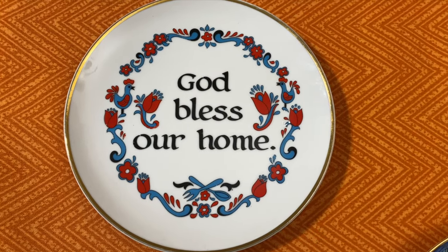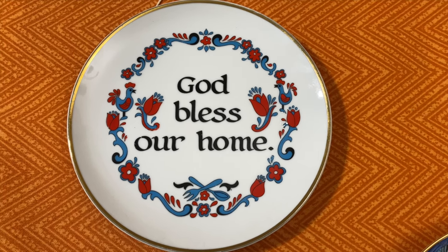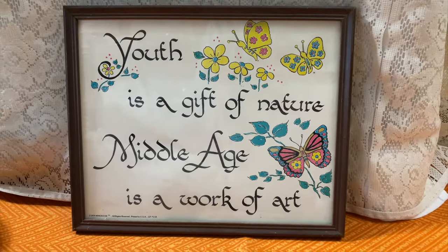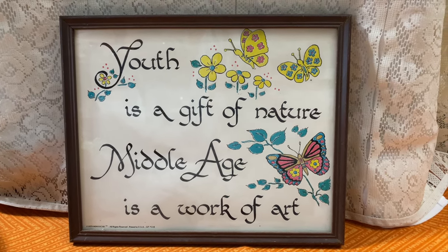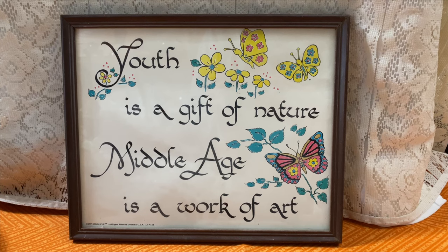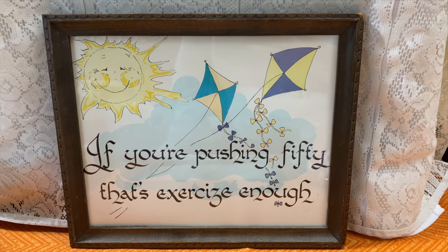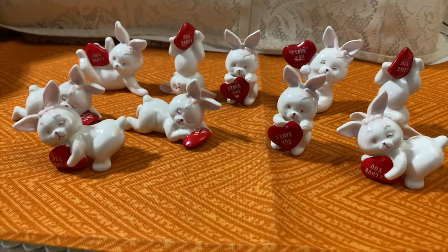I also picked up this for the same 70s train on Whatnot. God Bless Our Home, a nice wall decor plate. It already has the built-in hanger at the back. And I picked up both of these framed 70s little sayings here. I thought they were super cute and a little bit cheeky, a little fun. So I couldn't resist those. Yeah, they're in the older frames as well. The frame does have a little bit of wood wear to it, but, you know, the aesthetic is there. I think they're totally fine and still really great. So, yeah, those will be on the 70s train.